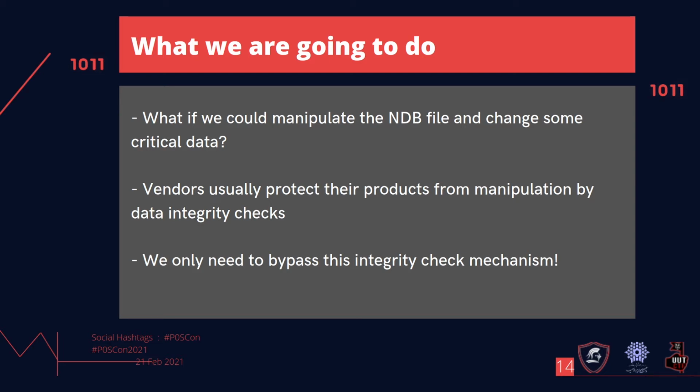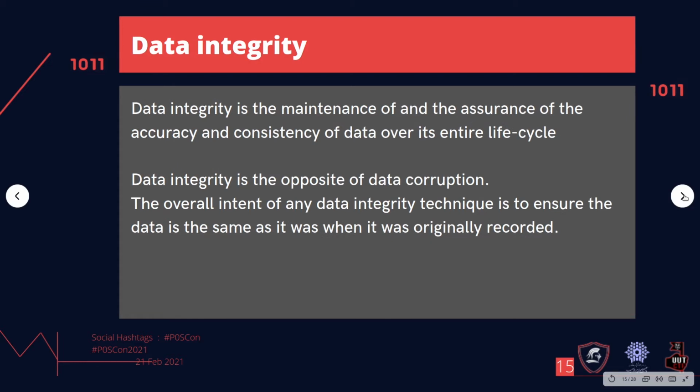What we are going to do: from an offensive standpoint, one of the most likely attack vectors is to manipulate the NDB file which is going to be loaded on the FMC device. So the attacker will only need to bypass the data integrity check mechanism, and after that will be able to manipulate some information that is critical for a flight.